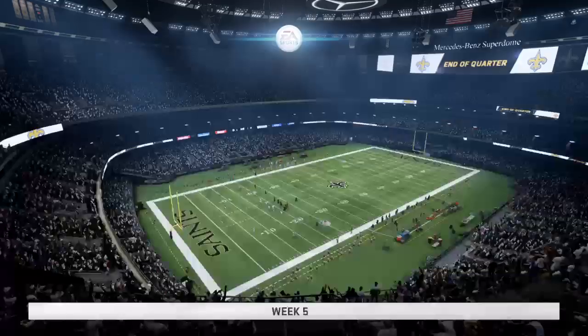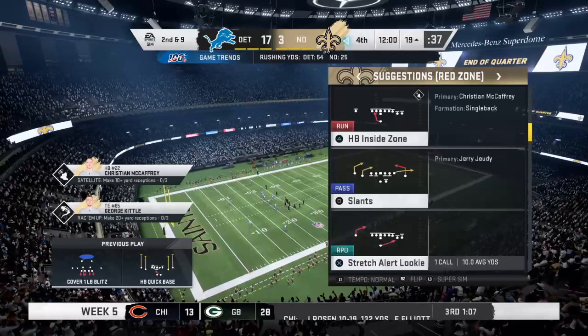Back now here live in New Orleans. It's the Saints who hold the football, but they're trailing as we begin the fourth quarter of play.